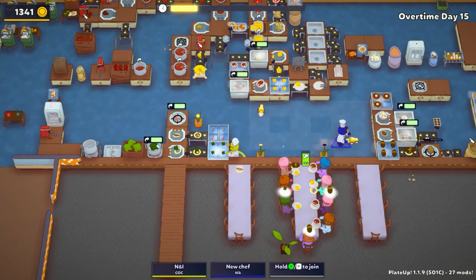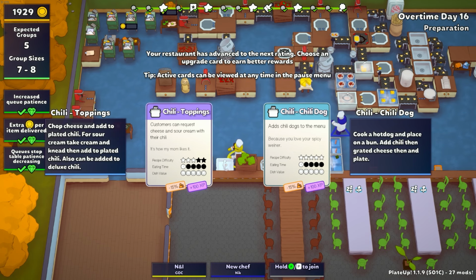Oh, it's two derivations of chilies. What the hell? It's gotta be sour cream, man. Like cook a hot dog and place it in a banana chili. It's horrible. Jesus, that is awful. They've already tried to get us to add hot dogs as a main, and we said no because they're so messy. They are awful. And look, it's just chopped cheese and or sour cream.